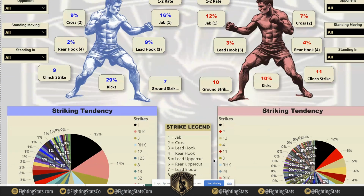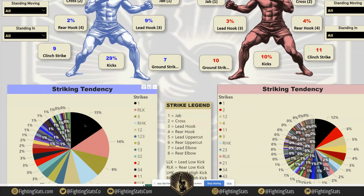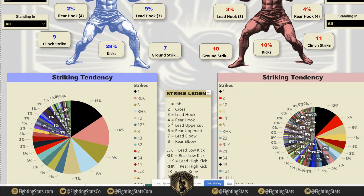And then we go down to striking tendencies here. So it really gives a breakdown: 15% of the time Leon Edwards is going to throw a 1, which is a jab. Then he goes to the rear leg kick. So again, he's standing southpaw, so this is going to be the left leg. 14% of the time he's throwing that rear leg kick. 9% of the time he's throwing the lead hook. The lead hook is the right hook for southpaw. And then he goes to the rear high kick. So he throws that high kick as well, 8%. So you get a clear picture of what his strikes are. Again, he's striking at a distance, and these are the strikes that he's using.